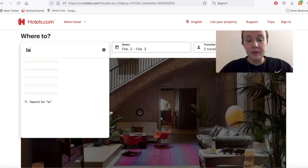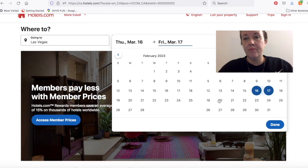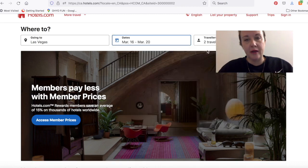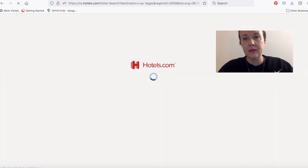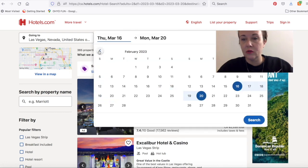So for the next tip, it's actually called hotel hedging on TikTok, and it's an interesting practice, so I'm going to take you through it. For example, let's take Las Vegas and put the dates of March 16th to 20th. The first hotel that shows up, we're just going to use Luxor. The price of it was $468 for the March 16th date.